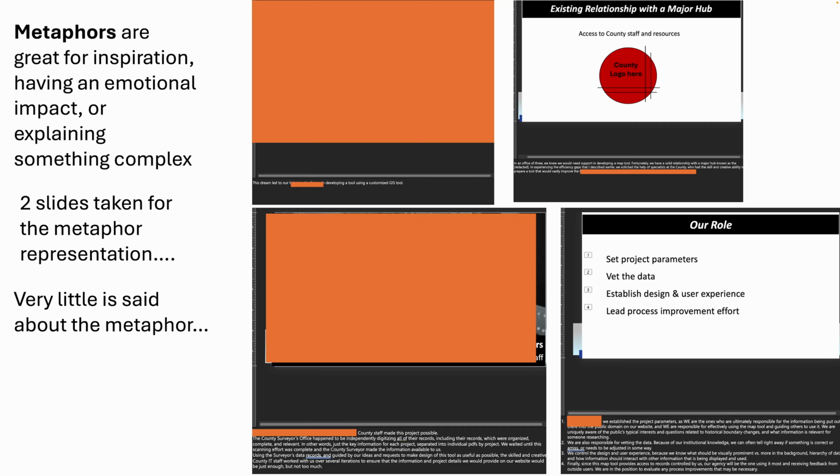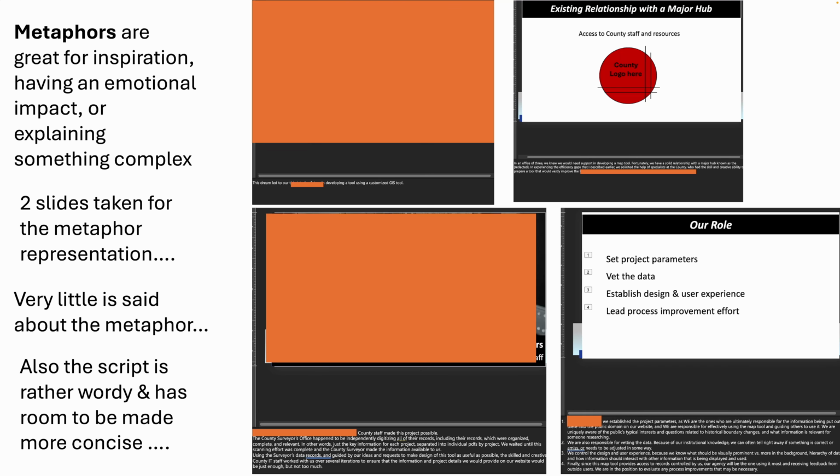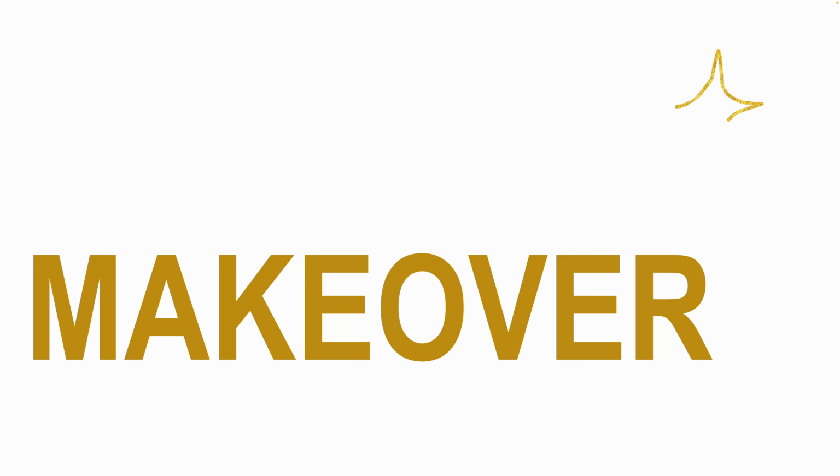So it felt like a lot of time, visuals and space was being dedicated to a metaphor that wasn't quite necessary. We could probably drop the metaphor for these slides and really tighten up this script. You can see the script here on the screen, and when I was editing it, I was able to cut it down by about half. So we really have room here to be as concise as possible.